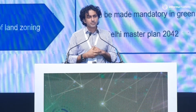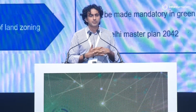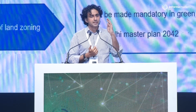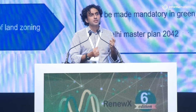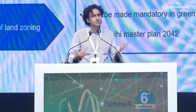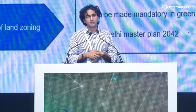There is also potential in case governments are interested in pushing agrivoltaics. It can be made mandatory in green zones. In Delhi, there is now the Delhi Master Plan 2042, which is presently in draft stage. They are permitting elevated solar along with agriculture, effectively agrivoltaics, as being an accepted use in Delhi's green zone. And Delhi green zone is something like 10 lakh hectares of land. So if this can be done in Delhi's green zone, it can probably be done in Bombay's green zone. Each of the cities, the master plan has a green zone, even Hyderabad. So if these kind of changes can be made, this will help in a big way in increasing this.